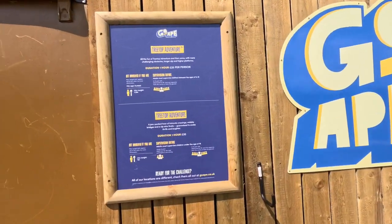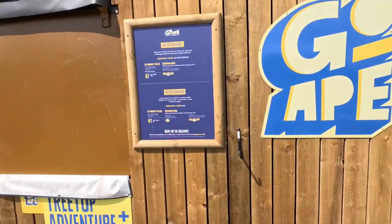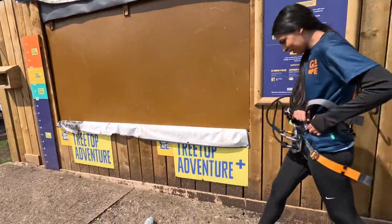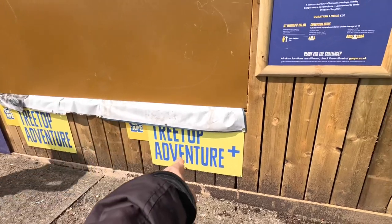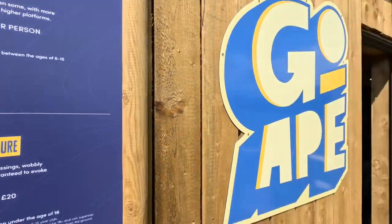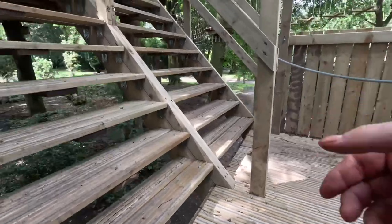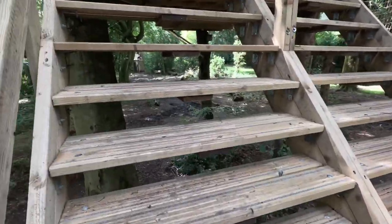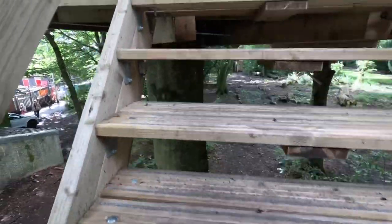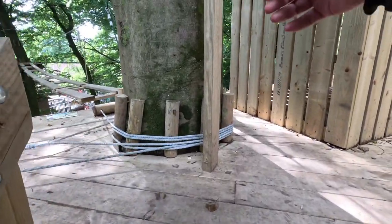Hi there, so I'm here at Go Ape. This is the ticket office where you get your wristbands and harnesses. There's the standard adventure, or the plus one. I'll get harnessed up and then I'll take you over. Right, so I'm all harnessed up now. Just had my briefing. They give you rules and instructions on what to do and what not to do. Let's go up to the top now, and then we'll get on our way.